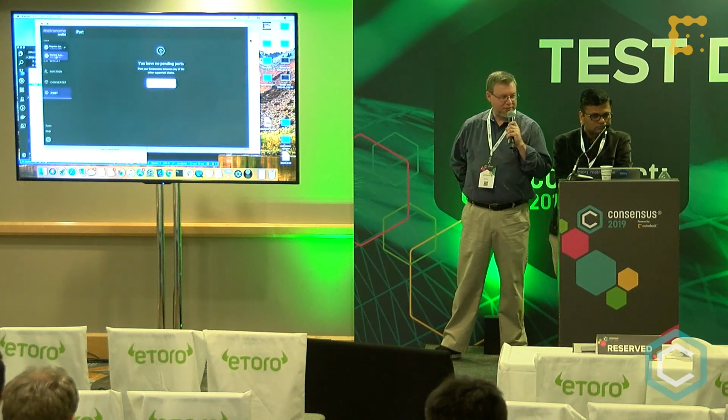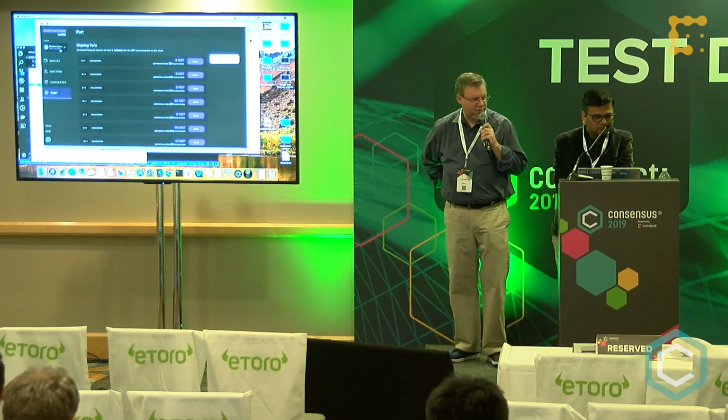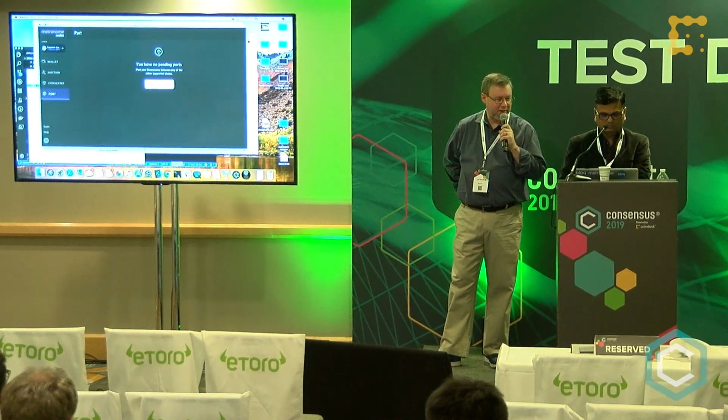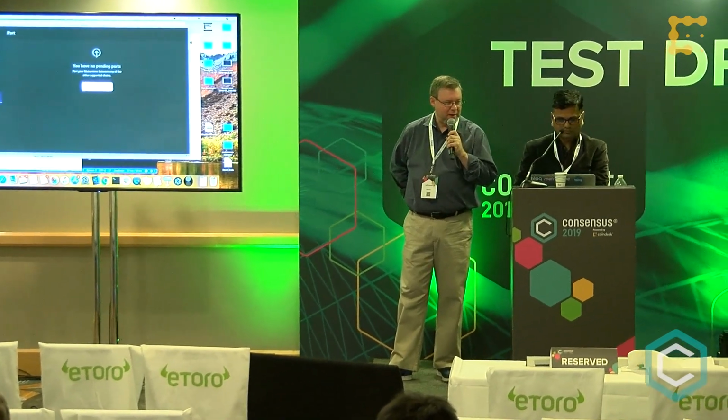I think in the interest of time we'll just summarize, because it is a live demo and we're executing it on the network here. To summarize, the wallet integrates this. Can you go back to the wallet screen for a second? Yeah, it integrates the porting function.